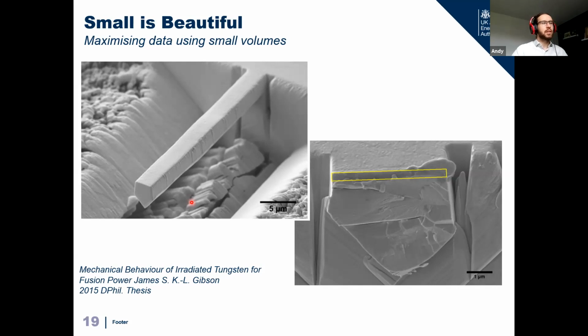So to give you an idea, this cantilever is so small that if we wanted, we could place 10 of them across the diameter of a human hair. So if you imagine doing your tests on your materials, you've got a matchstick of material, or you've got something, say, the size of a human hair.